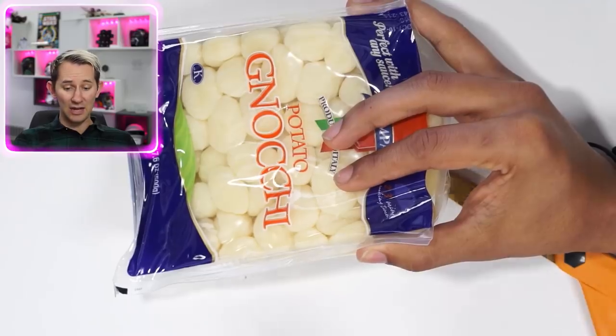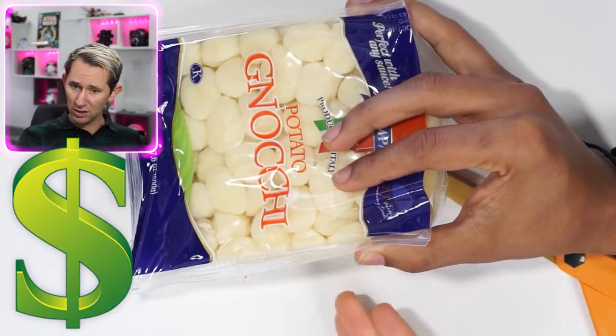So the very outside of these feels like pasta when you cook it, but the inside is like gooey. Almost like uncooked bread. It has that kind of uncooked texture to it. I'm not a fan of it. Amanda loves it, and she's always like, gnocchi, gnocchi, gnocchi! At a dollar? That's a buy. That's good value. Next item.